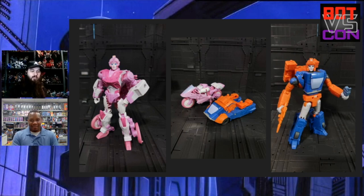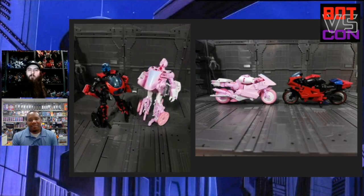Next are in-hand images of the Dion and Ariel 2-pack. So here they are by themselves, and they look okay. They have the flaws of their original molds, if you ask me, which you can't really get around. Here I wanted to show off the remold that they actually did with both of these figures, which is kind of impressive. So here is Ariel, where they changed the whole front and sides of the motorcycle. So I think that's pretty cool.